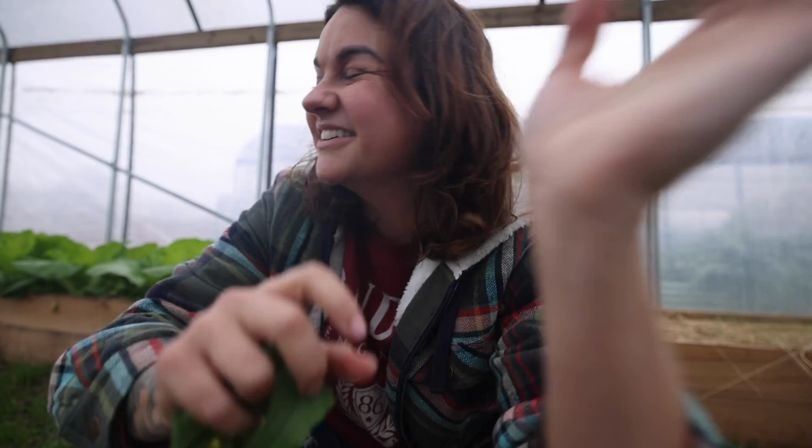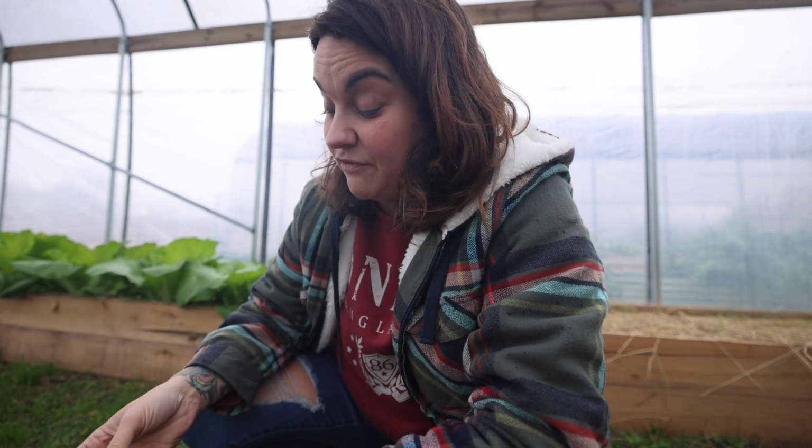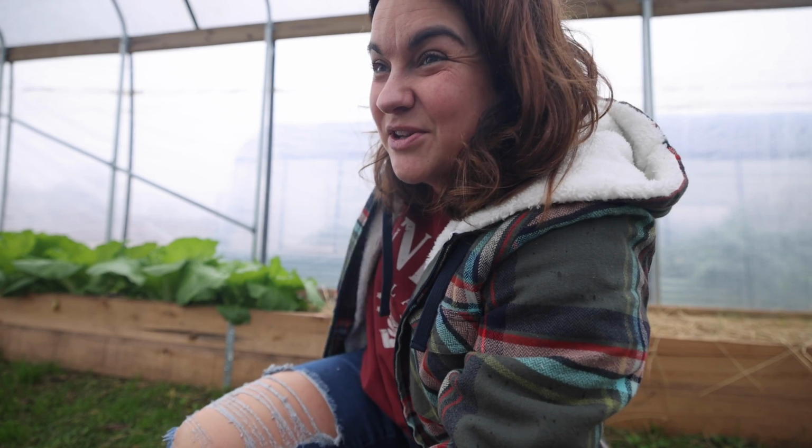Y'all hear the guineas? We only have five. That's crazy. They're so loud. The first time I got guineas, this little broccoli sprout in my pocket. When we first got guineas, I got a bunch of eggs at this sale barn type market in Arkansas, and I put them in the incubator. I want to say it was like 40 eggs or something. It was a whole lot.